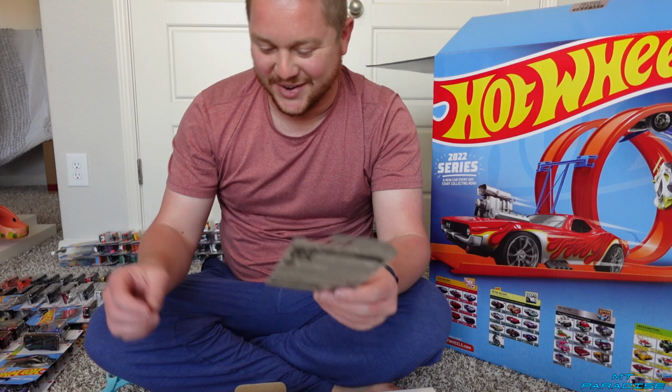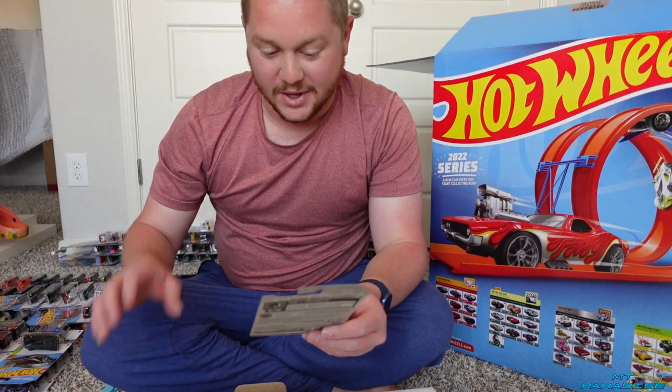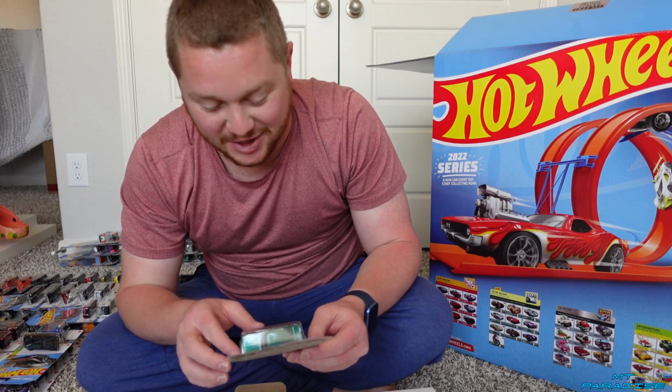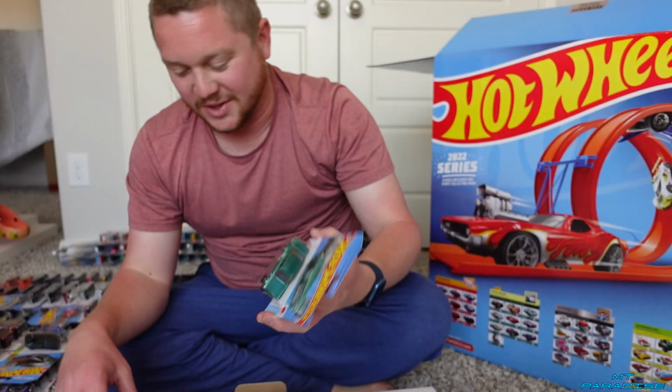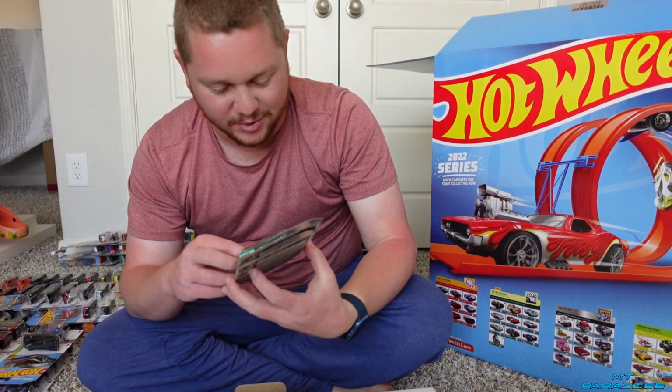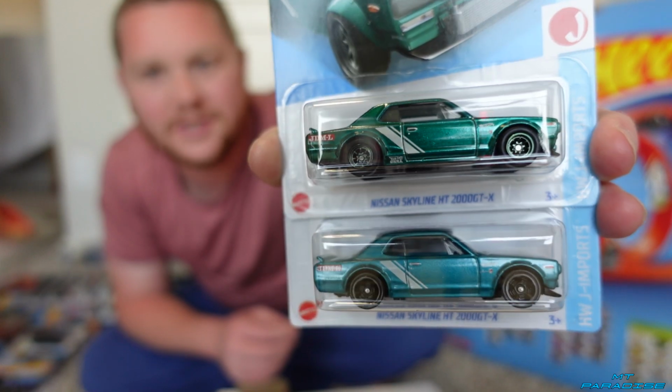Here we go. This is one of the Super Treasure Hunts. I was actually maybe more excited about this one than the others. The Nissan Skyline 2000 GTR. This looks absolutely incredible. Here's the Super next to the regular. Both of these cars look incredible.